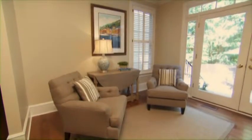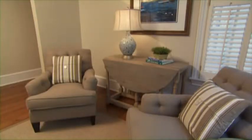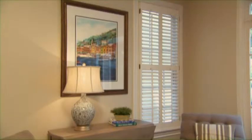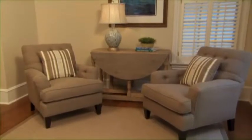Well, thank you. I selected a pair of custom chairs upholstered in natural linen. The gray weathered table is an exact match to the linen, making the space look much more spacious and calming. The sisal rug is a little bit lighter in color, but still the same tone as the furniture. A rug helps to define the space and pull all of these elements together.